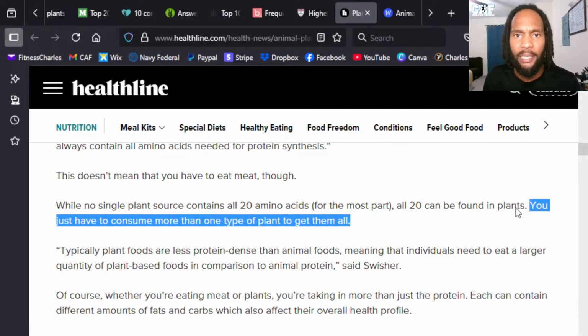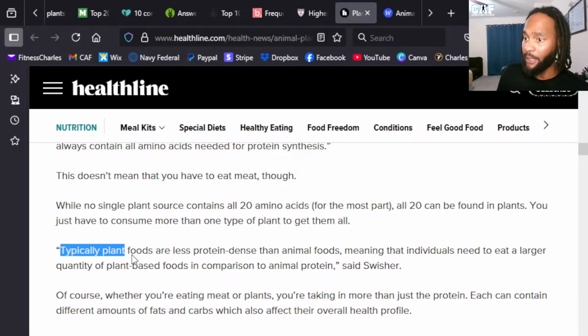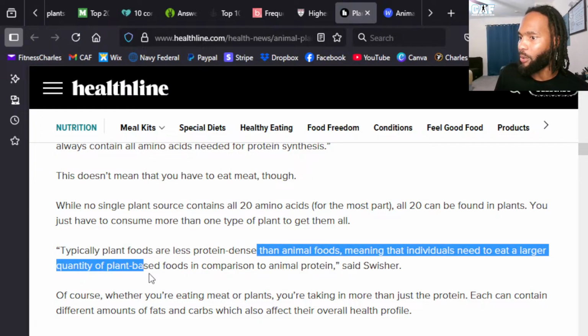Nobody eats one type of plant anyway. So that's literally all you have to do to get all the amino acids you need. So as it says here, we're going to move on and wrap up in just a little bit. Typically, plant foods are less protein dense. That just means they have a lower protein profile. Meaning that individuals need to eat a larger quantity of plant-based foods.